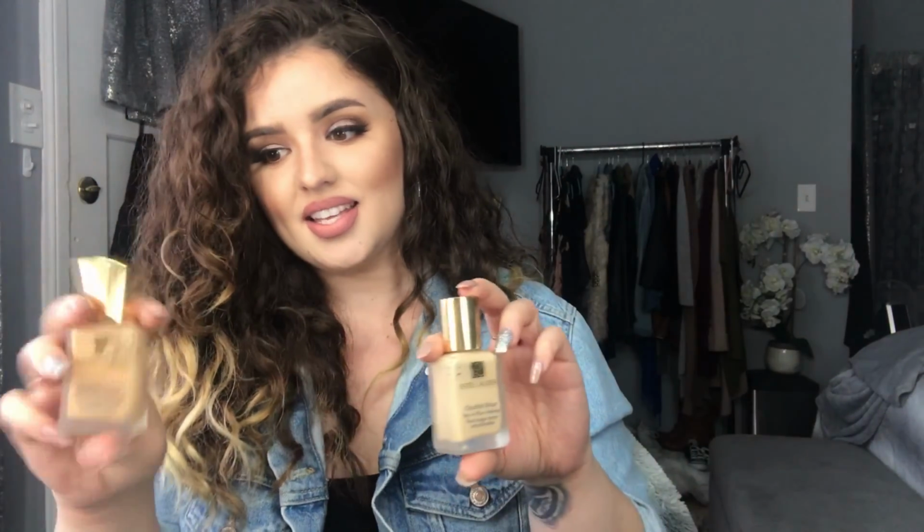Up next, I have a foundation that was my all-time favorite foundation. I have it on today. I know everybody talks about it. It is the Estee Lauder Double Wear Foundation. It holds up so well. I would highly recommend this for girls or boys with oily skin because it's really mattifying and it's a great full coverage foundation. I have it on today.